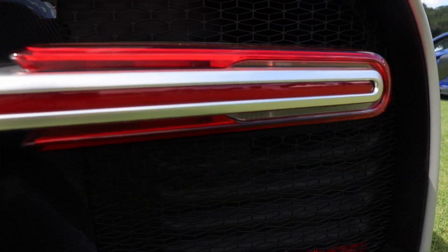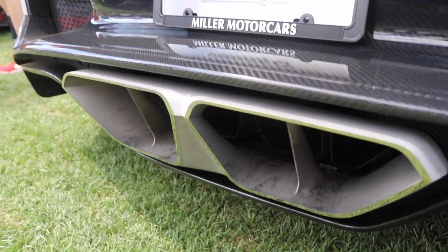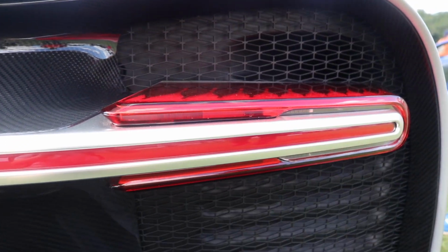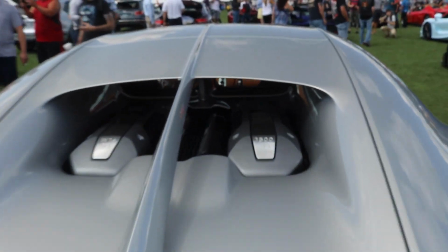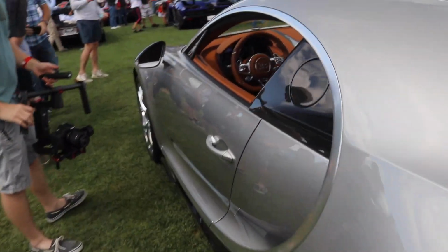How sick are these taillights on the Bugatti Chiron? W16 engine. Let's check out the interior.